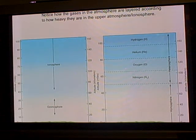Something else in a nutshell, gases that are in the atmosphere, lighter ones tend to rise up higher in the atmosphere, and heavier ones tend to be lower. Just like if you're mixing liquids together, the oil and the water will separate, just like if you're mixing rocks together in the earth. The heavier ones will go to the bottom and the lighter ones will go to the top. And yep, there'll be some mixing because things churn up. But that's in a nutshell a trend, all right?